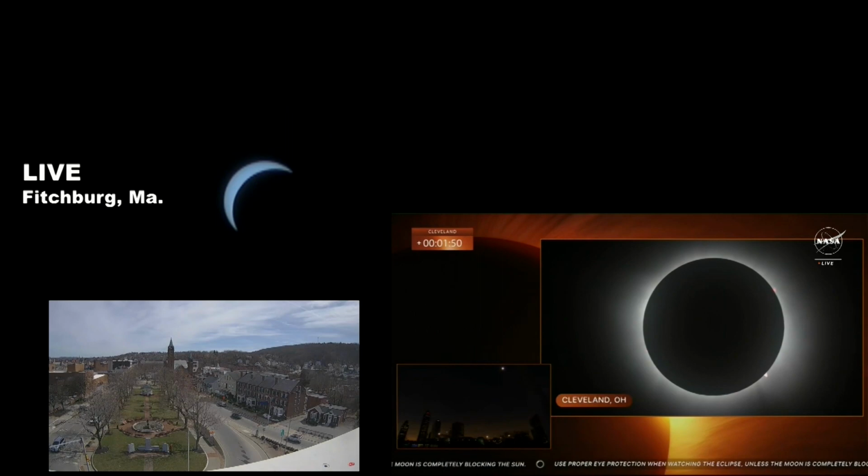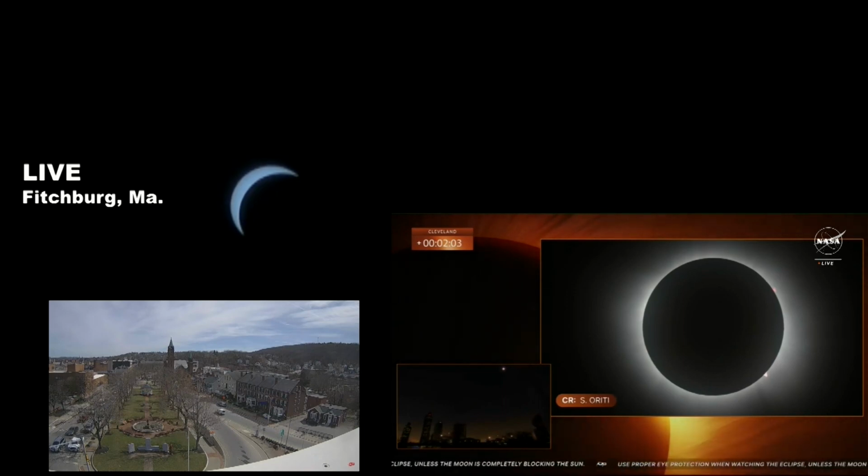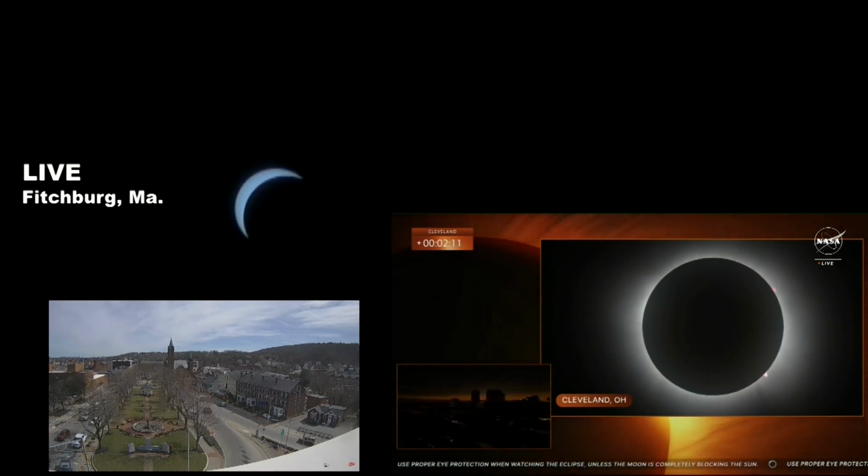Look at the prominence. You can see it on the bottom. On the bottom there. So pretty. Wow. It's like bright pink. That is insane that you can see it from there. From here. Yes. Just like the power of our sun. I'm truly in awe right now. And cold. I'm in awe and cold. It did drop noticeably, 10 degrees colder. Yes.